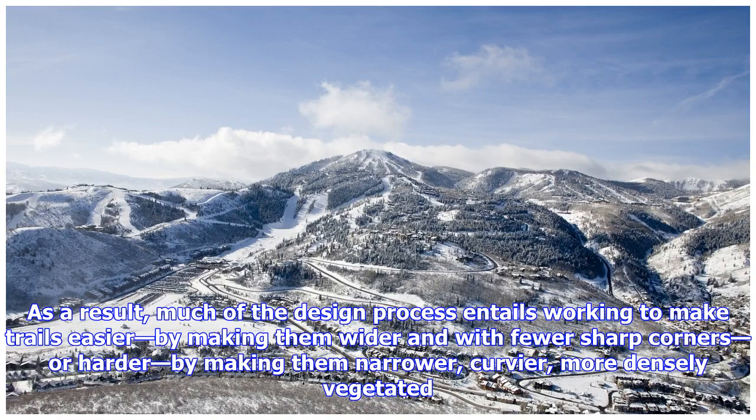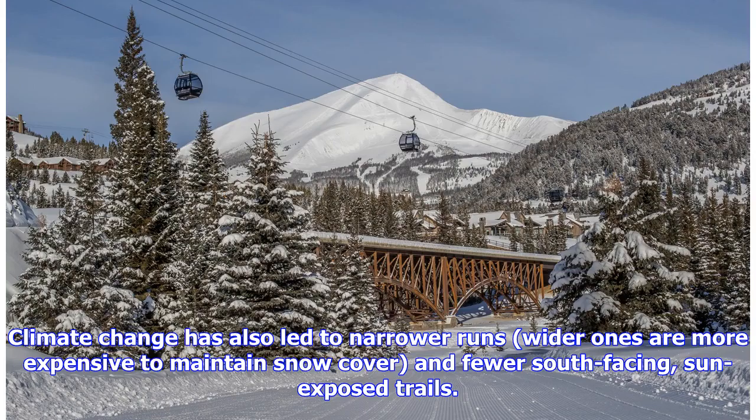As a result, much of the design process entails working to make trails easier, by making them wider and with fewer sharp corners, or harder, by making them narrower, curvier, more densely vegetated. Climate change has also led to narrower runs. Wider ones are more expensive to maintain snow cover, and fewer south-facing, sun-exposed trails.